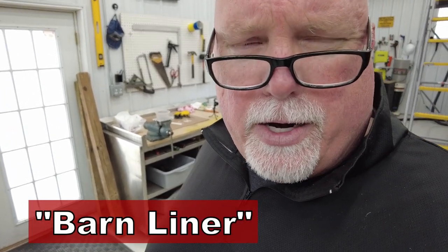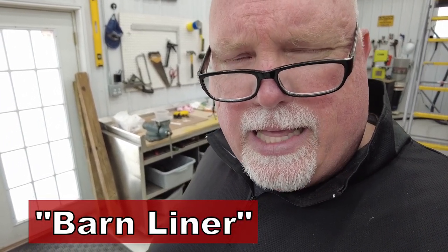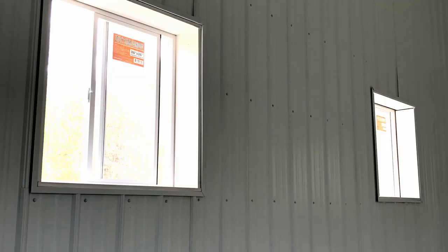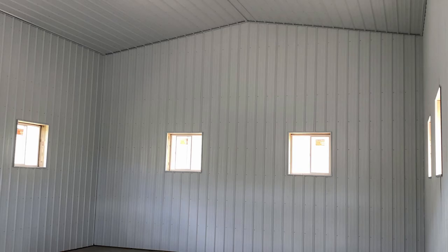Now, barn liner is basically a slightly lighter gauged version of the metal sheathing that's on the outside of the building, but this is on the inside. The interior barn liner actually has less coatings than the exterior stuff does, so it's not all weather. It's not designed to be on the exterior, but on the interior, it's great. It gives a really great finish. Everything is very clean, easy to clean. It's been super low maintenance.